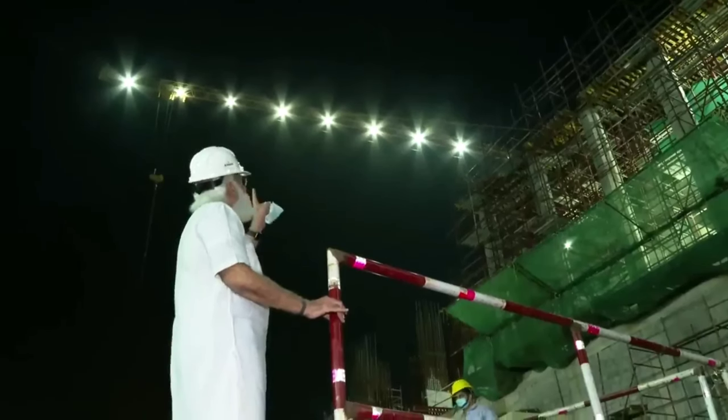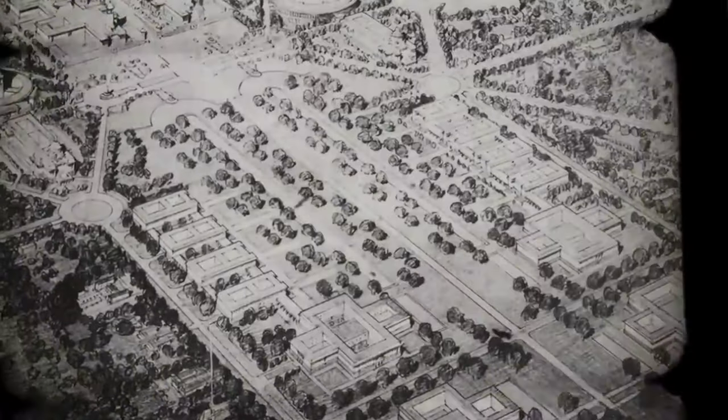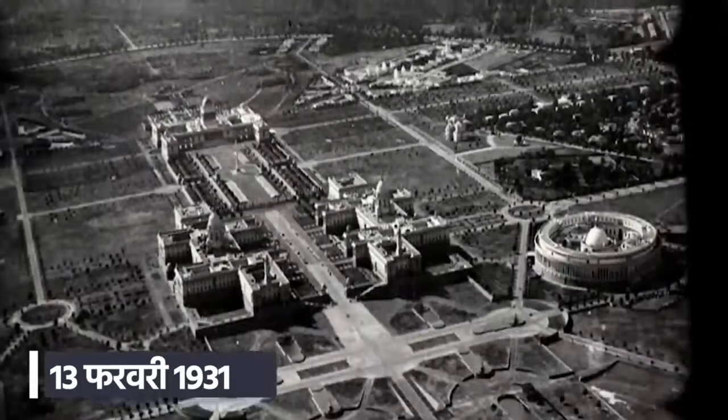Symbolism: India Gate serves as a symbol of sacrifice and remembrance for the soldiers who laid down their lives for their country. The Amar Jawan Jyoti, or the Flame of the Immortal Soldier, burns under the arch as a tribute to Indian soldiers who died in subsequent conflicts after India's independence.